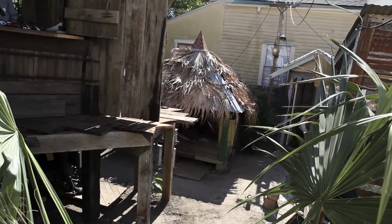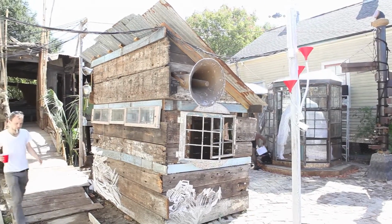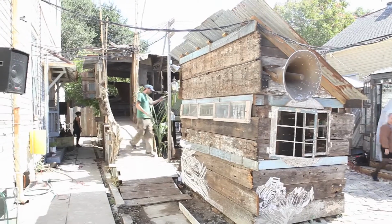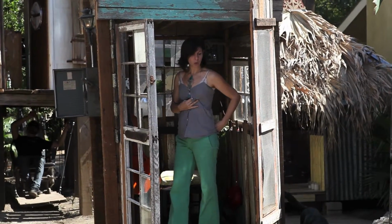So everything about this site is tying into the history of the site, the history of the wood even, you know, it's quite a loaded narrative. And we're really happy to have taken a property that was considered blighted and the city wanted to tear down, and reuse all the materials imaginatively and kind of create a world of wonder.